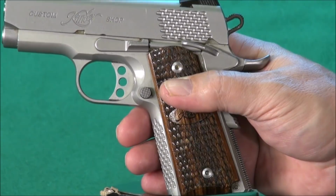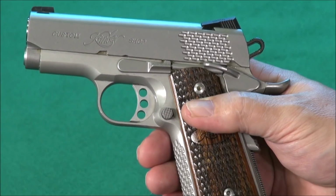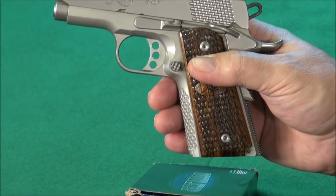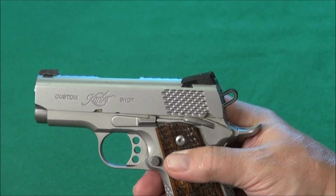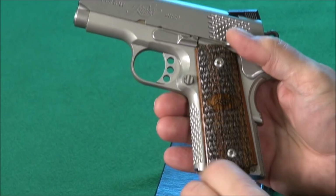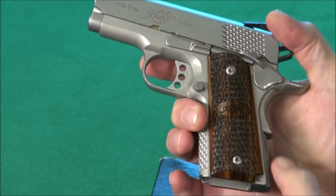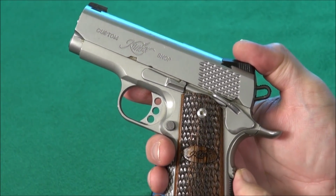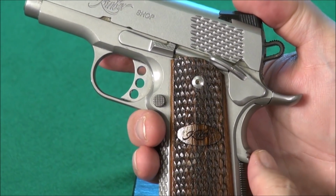You're paying for the quality of the full-length guide rod. You're paying for the quality of the stainless steel barrel. You're paying for the trigger and the trigger mechanism. You're paying for everything to be match grade. You're paying for the workmanship all around. You're paying for the rear safety not to fail. And that's one of the main things on a 1911 that fails, is this right here. And that has never happened to me with any of my Kimbers.